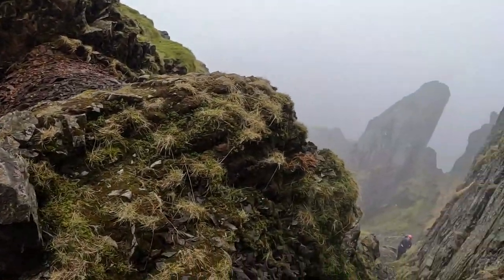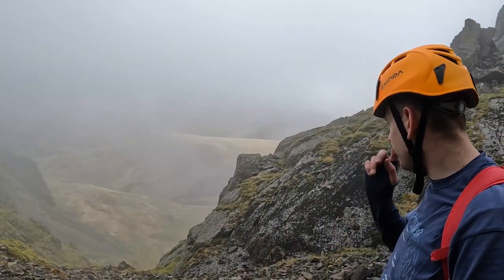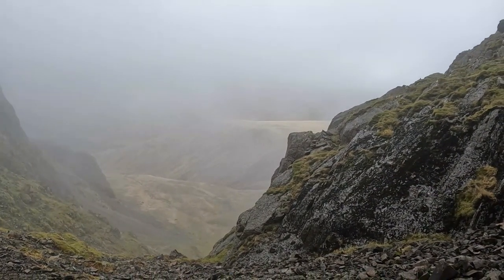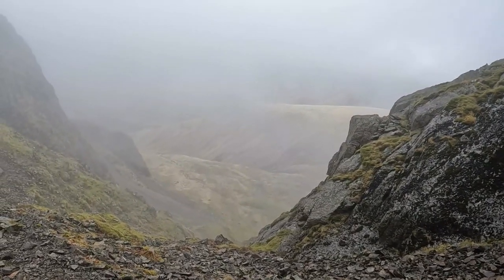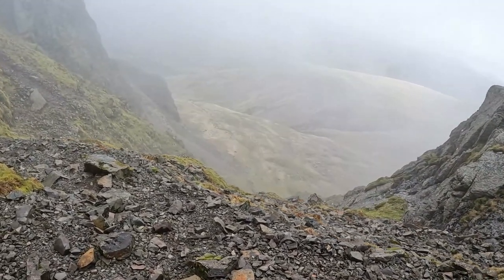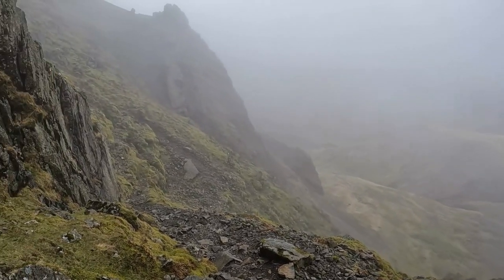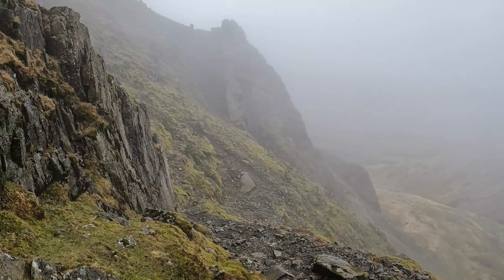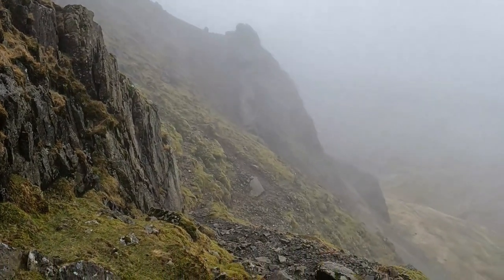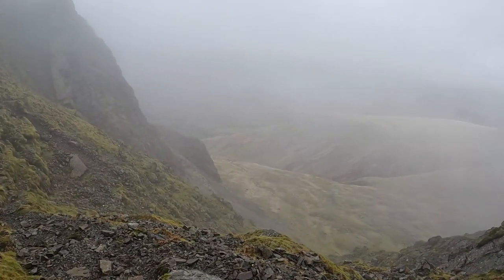So we haven't finished scrambling. Yeah, so we're just above where the Brown Tongue stream comes up. That's the path up from Wasdale. Fantastic. And yeah, I think we've got another rake to go up, maybe, unless it wants you to go up there instead. We'll see. The view is amazing, as it's been all day.